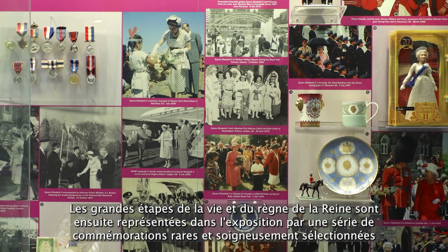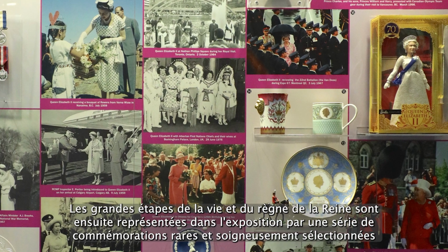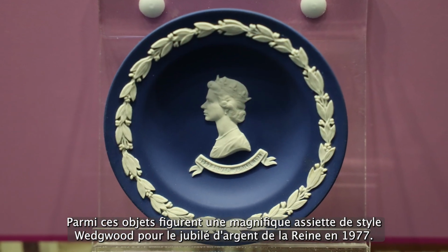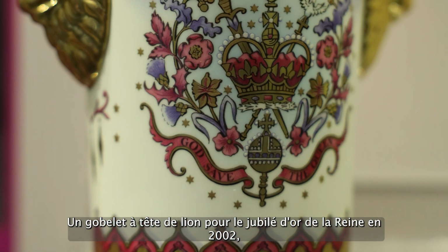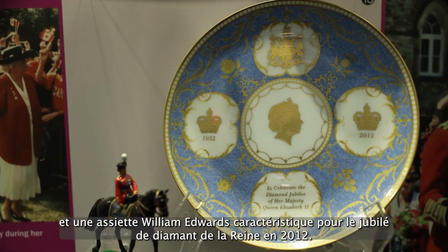Major milestones in the Queen's life and reign are subsequently represented in the exhibition through a series of rare and carefully curated commemoratives. These featured objects include a beautiful Wedgwood-style plate for the Queen's Silver Jubilee in 1977, a lion's head beaker for the Queen's Gold Jubilee in 2002, and an unmistakable William Edwards plate for the Queen's Diamond Jubilee in 2012.